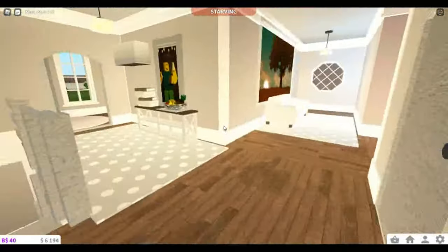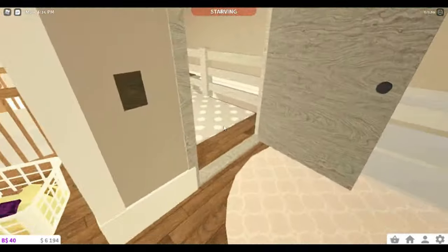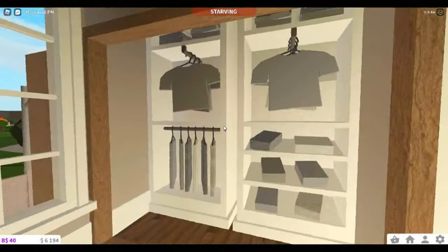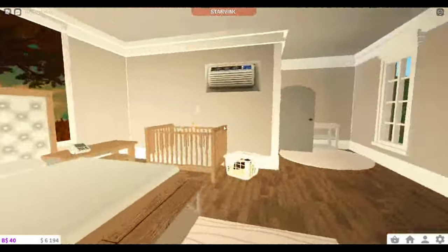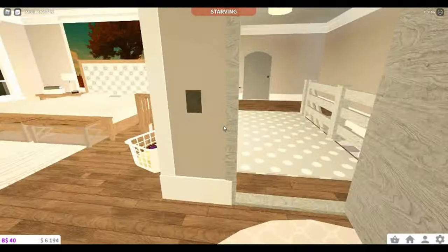So up here we have a master bedroom with a crib, a closet, and a bed for two, as you can see right here. There's a window to look outside of. We even got an AC as well. You just saw that right now. And now we're gonna walk outside.